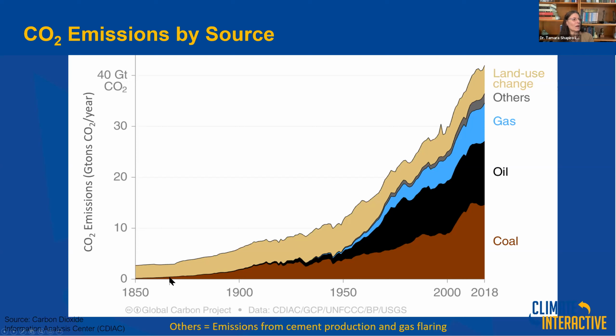However, here are all the other fossil fuels. In the late 1800s, coal became a significant source of energy, and that wedge has grown over time to be where it is about today. It's kind of leveled off, maybe coming down a bit, at about 14 or 15 gigatons of carbon dioxide per year. In the early 1900s, oil became a significant source of energy, and again, that has grown over time. Natural gas became a source of energy around 1950, and again has grown over time like the others.